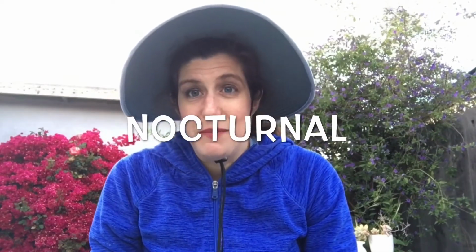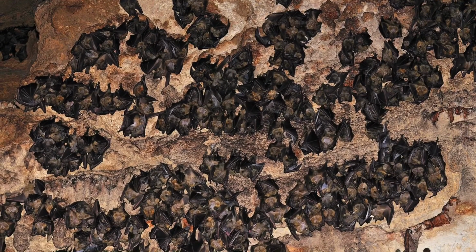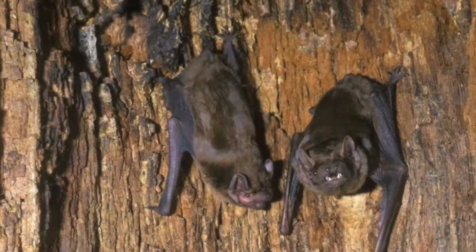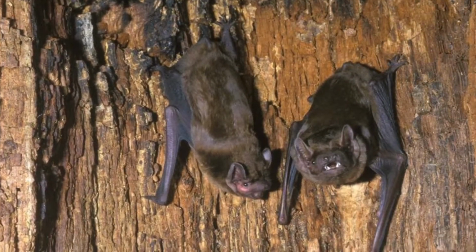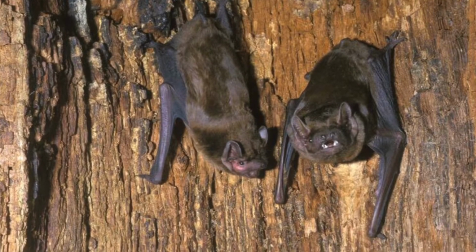The first thing about them is that they are mammals. They breathe air and they have fur and they nurse their young. They are nocturnal, meaning that most of them come out at night to hunt, and they roost during the day in colonies or individually depending on the species. These roosts can be in trees, caves, or even buildings.